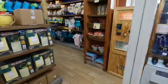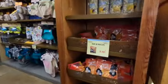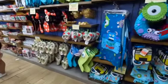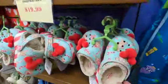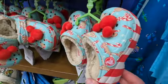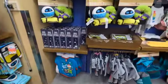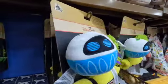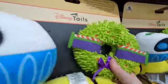Ooh, sour belts for 99 cents. I was looking for these. Strawberry. Let's go. The ghosts from Halloween. Oh, tiny baby Christmas socks. Crocs. Oh, how much are these? Pixar toys, $12.99. I kind of want to get those for the room. And EJ would play with them, let's be honest.